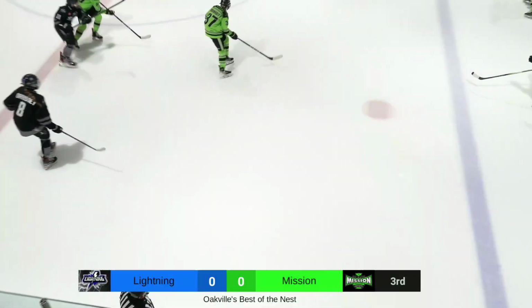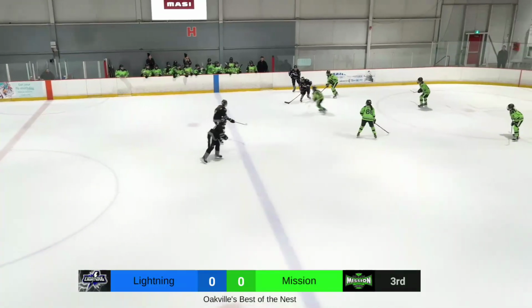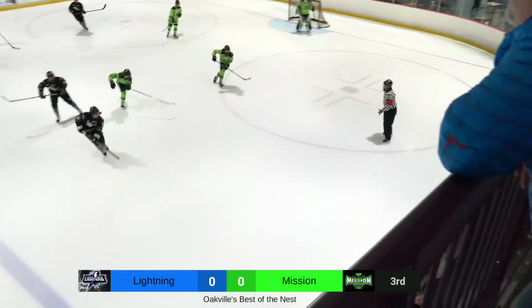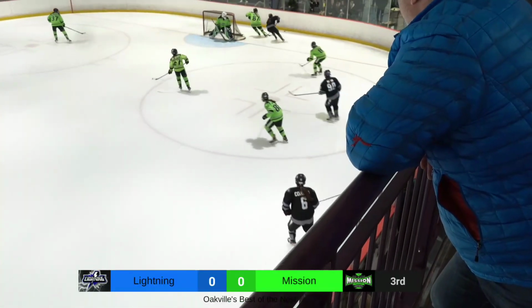Looking across ice, pass picked off by Bessie right in front of the Mission benches. Lightning coming in top left circle. Hits the brakes. Bornhoff, poke taken free. And a pass across here, high slot. Top of the right circle by the Lightning, and sends it right into the corner. Now behind the goal line of Bessie.